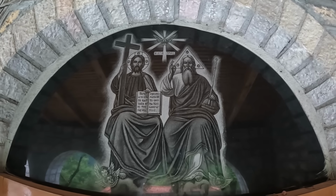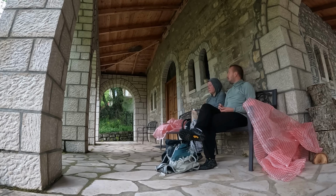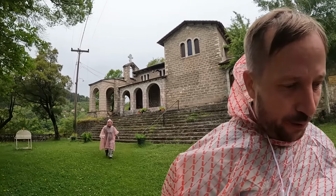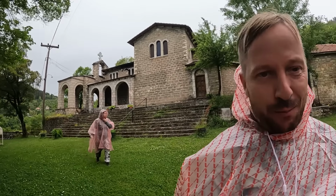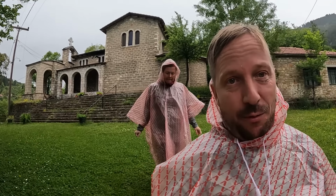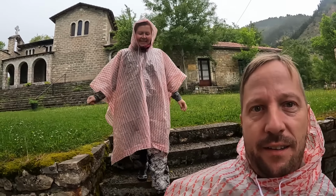Yeah. But these churches, chapels are lovely, they are everywhere. Greece puts a lot of money on this, and I think because we are partly taxpayers of Greece, we can enjoy this too. Yes, let's eat some walnuts. Thank you, church, for providing us some shelter from the rain. Now let's go back to the van and decide how many days we will spend in that abandoned camping ground.